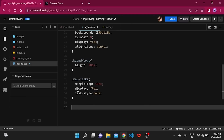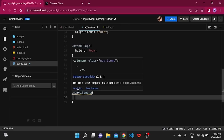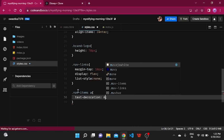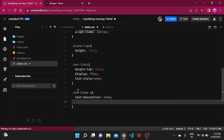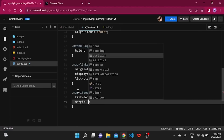After that, we'll go and style our nav links. We'll style all the nav items that are there, and we'll style these hyperlinks that we have created inside of it. So we'll put the text decoration as none because we don't need the default color of these links to be blue. We do not need them like that, so we'll put the text decoration as none.